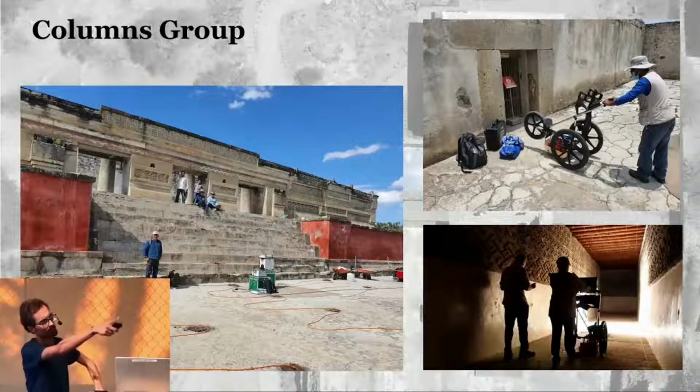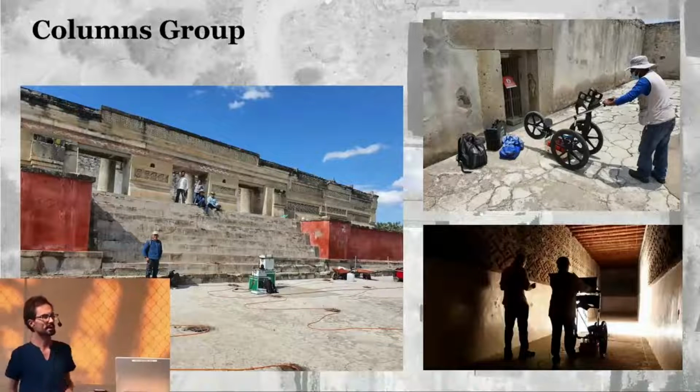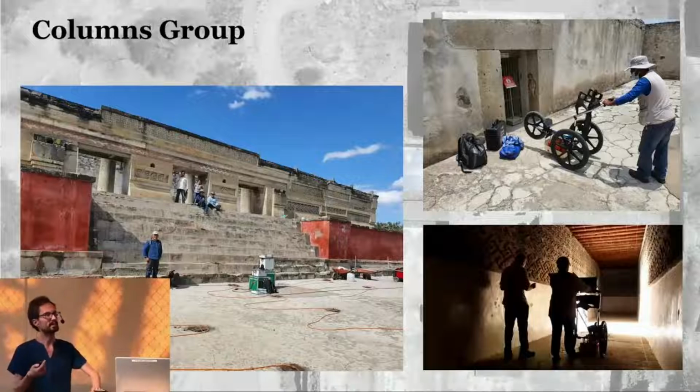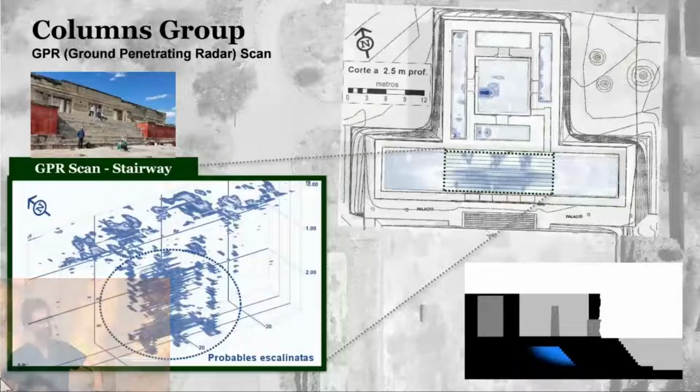And you can see the geo radar, very, very convenient. You just push it and it scans. So in these groups, yes, there also was an interesting find, not a very spectacular one, but it's a find of beautiful importance for archaeology, because we are learning that there's an older version of this building hidden inside it.